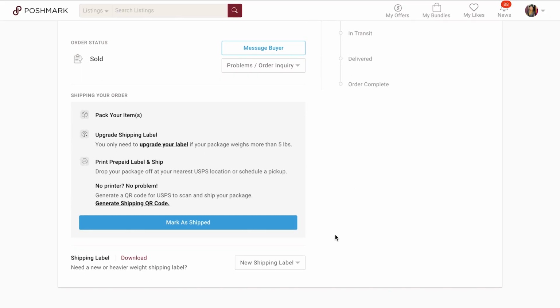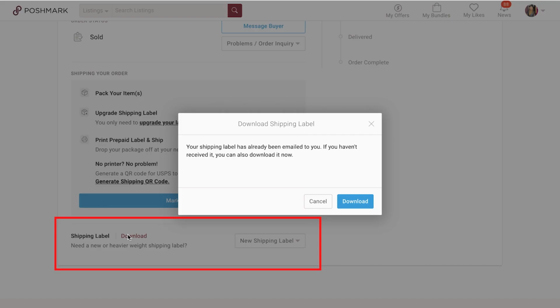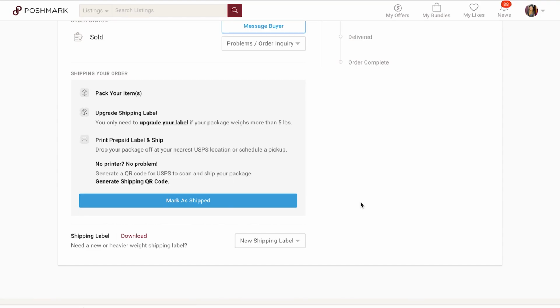So you can download the shipping label right here. You click on download, it says the shipping label is ready or has already been emailed to you. If you haven't received it, you can download it here now. So then you've got it downloaded, you click on that. I'm not going to click on it because it's going to immediately pop up with the person's information. But that is the way that you can get the label if you don't see it in your email anymore.